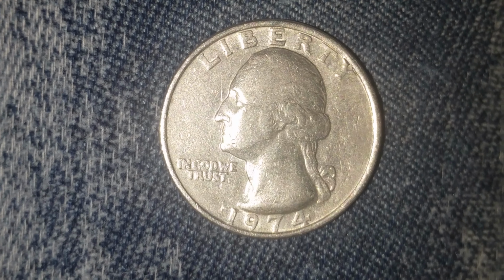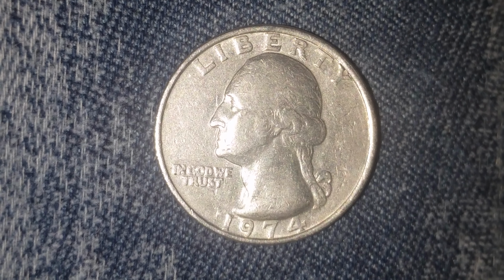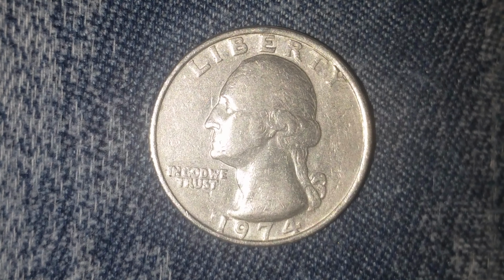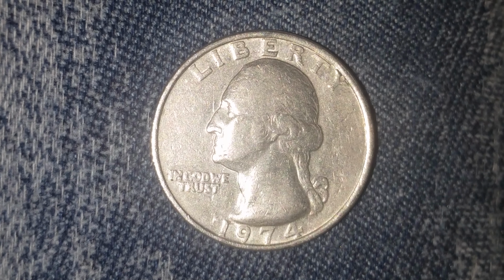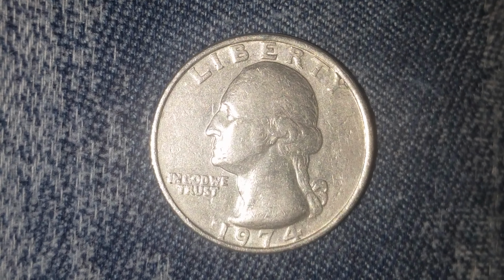Here's a 1974 Washington quarter. The face value is 25 cents. The numismatic value is also 25 cents for 1 pound in average circulated condition, but can be worth as much as $5.29 for 1 pound in brilliant, uncirculated Mint State 65 condition, and that is at the time of this filming, which is May of 2019.